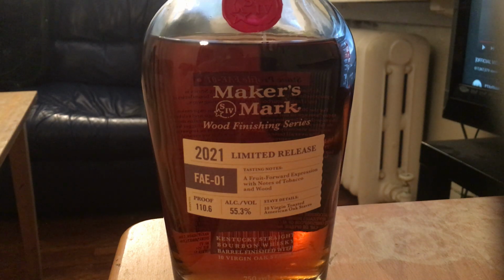I am so excited for this. FAE-01. After trying the SE4, I am really curious to see how different this is. Let's dive in. So for those who can't read, this is 2021 limited release. The first one of two. First one of two, yes. 110.6 proof, so right around where the SE4 was, within a proof point.